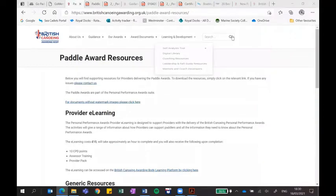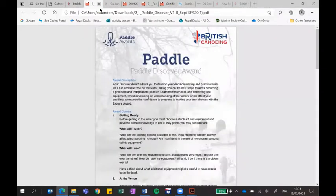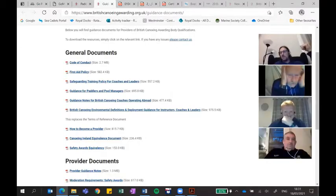All right, so moving on. A lot of what we're doing, the syllabuses are actually quite short. There's not a huge amount of content on the awards themselves. Now, that is very helpful because how people learn best is by having fun. So yes, you might be teaching them how to turn their boat, but the real way that that's going to stick and the real way they're going to learn it is by playing some games and having fun in their boats.